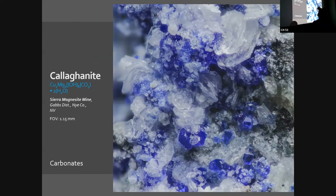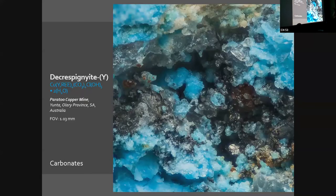Callahanite has some magnesium in it as well as the carbonate. And it only occurs in a couple of places on the planet, including this Sierra magnesite mine in Nevada. The white is magnesite. Dacrospigmeite contains a rare earth element, as well as the copper and carbon and chlorine. It only occurs in Australia.